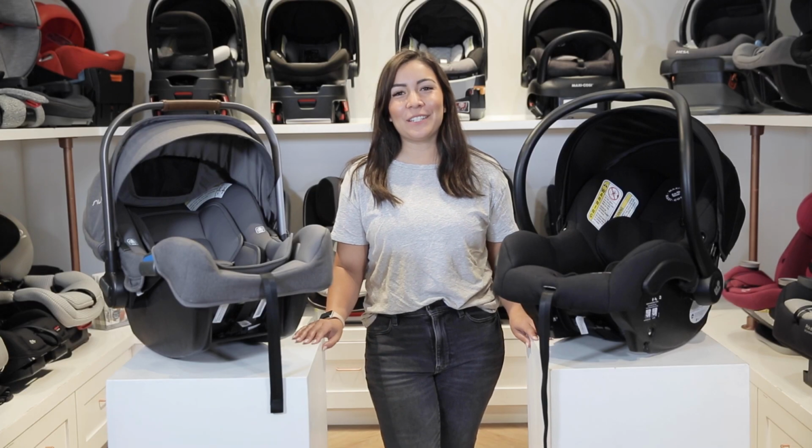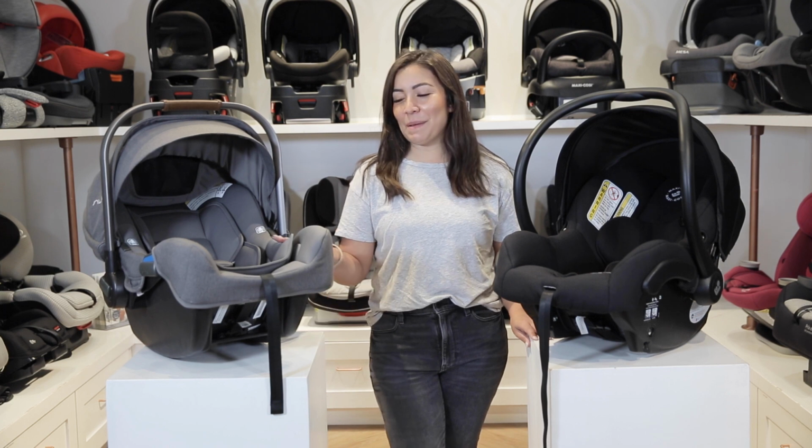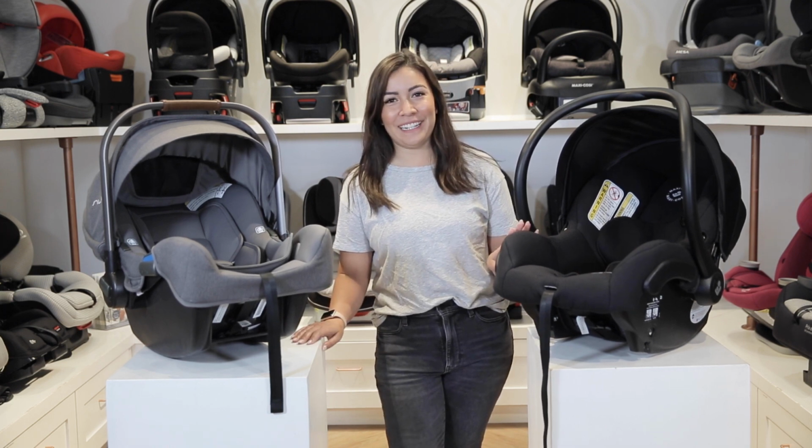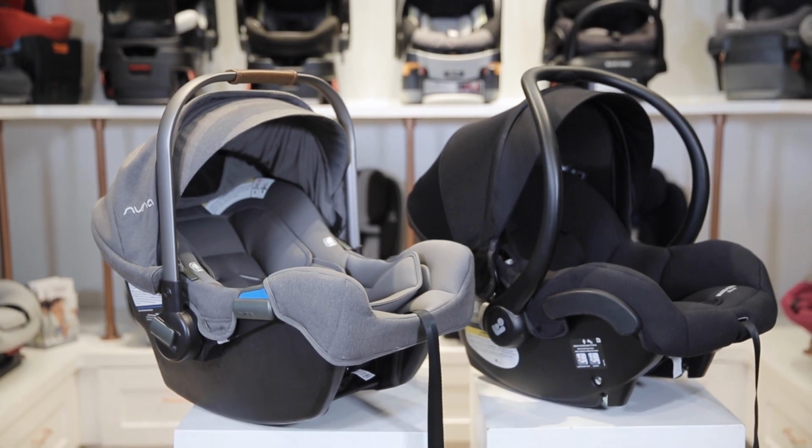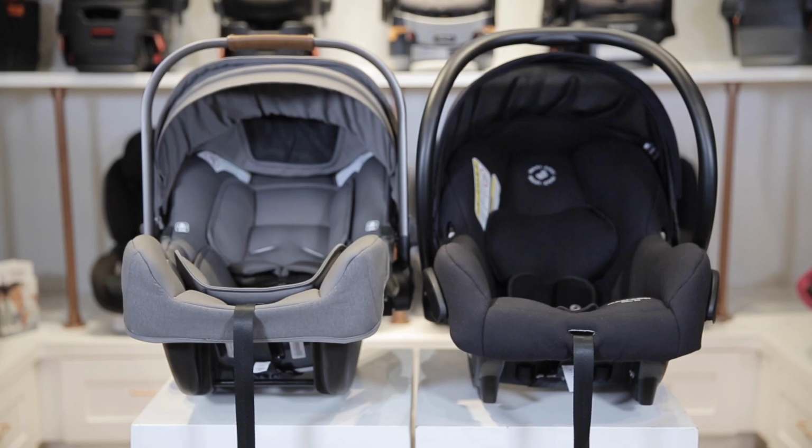Today we're going to be comparing two different infant car seats, the Nuna PIPA and the Maxi-Cosi Mico 30. To start off, it's important to note that the Mico 30 has a slightly lower weight capacity. It can hold babies up to 30 pounds and the PIPA can hold up to 32 pounds.